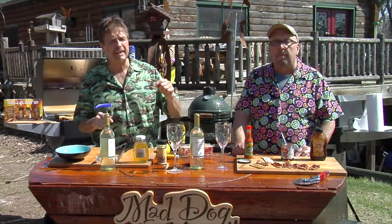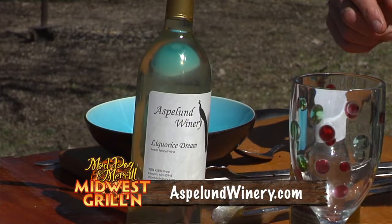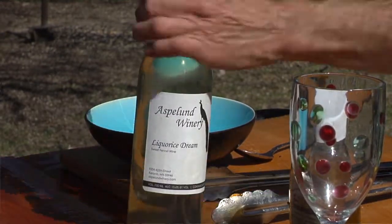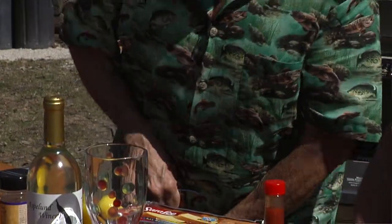But look them up on Facebook, look them up on their website at Asplund. We'll write it right down there so you know how to spell it, Asplund Winery. And the fennel wine is absolutely delicious. It's made with their own garden fennel.